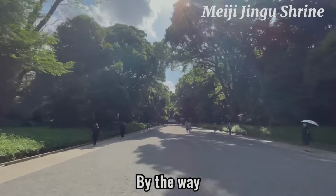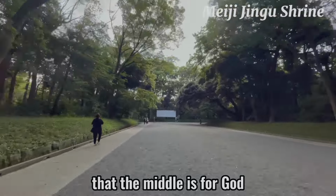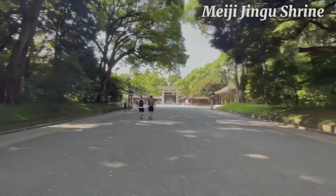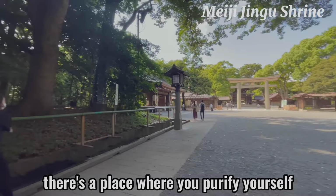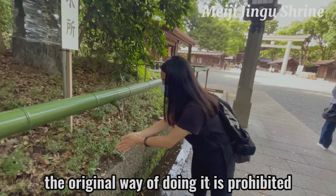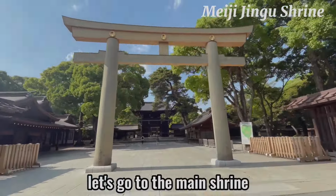By the way, you might have noticed that only a few people are walking in the middle. That's because people believe that the middle is for God. That's why most people are walking on the side, including me. After passing the second torii gate, there's a place where you purify yourself by washing your hands. Now, due to COVID-19, the original way of doing it is prohibited, and you simply wash your hands here. Once you've finished, let's go to the main shrine.